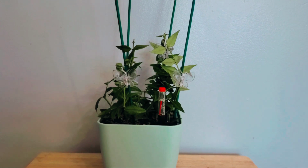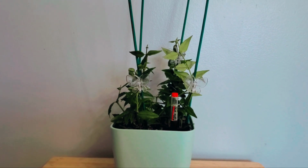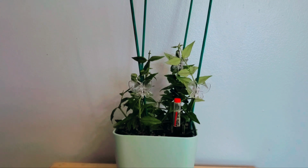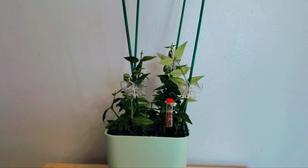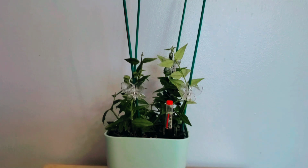Hi guys, this is my Hoya lanceolata Bella. I'm not a Hoya expert, so I think this is nicknamed Bella, or I forgot the term for it. Hoya is definitely an expert or a different level of plant knowledge.